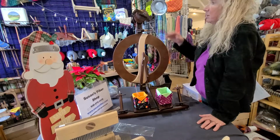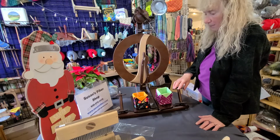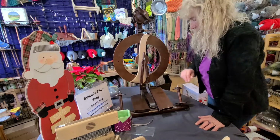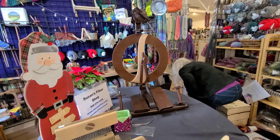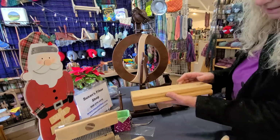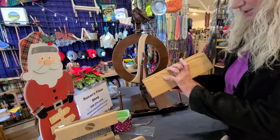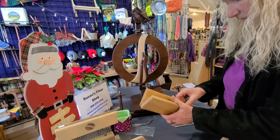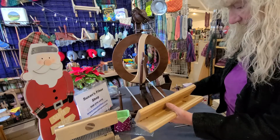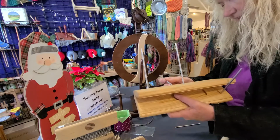So what you do with the spinning wheel is fill one bobbin up here, another bobbin, and another bobbin. And when you have two bobbins full, you put your empty one on then. And you then can get yourself a lazy Kate. This is a lazy Kate. What this does is opens up like this. And inside here, there's a bunch of tools in here. So these hold your bobbins. This holds this open at a 45-degree angle, like this.